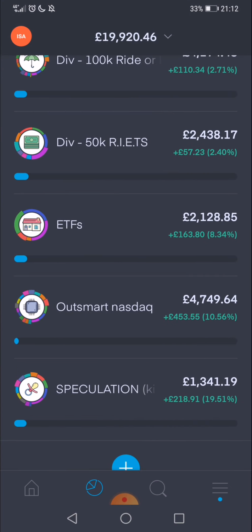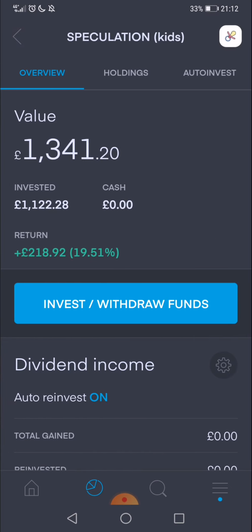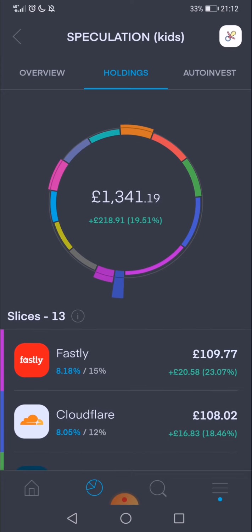The last one is the speculation bits, and there's high risk, high reward, guys. It's got the least money, but that's because it's a speculation play. But it's got the greatest capital appreciation. So yeah, I kind of call this the kids one as well. I don't know if that's really right or wrong.